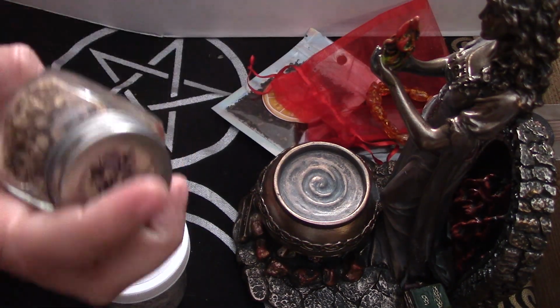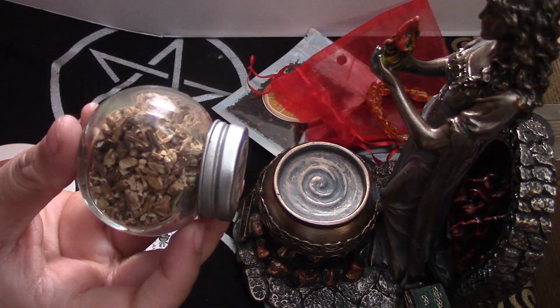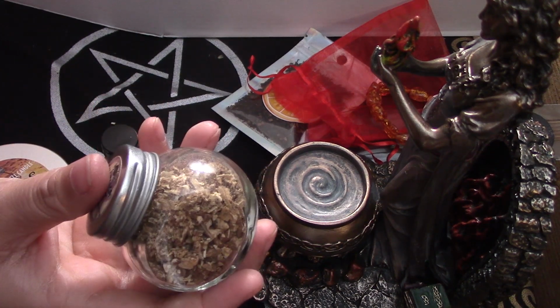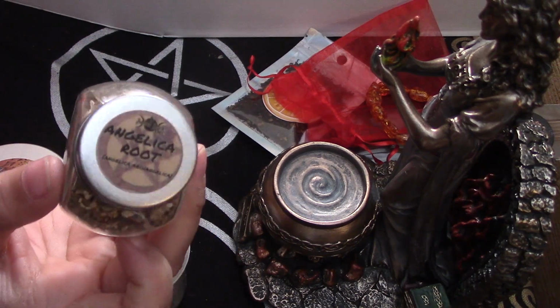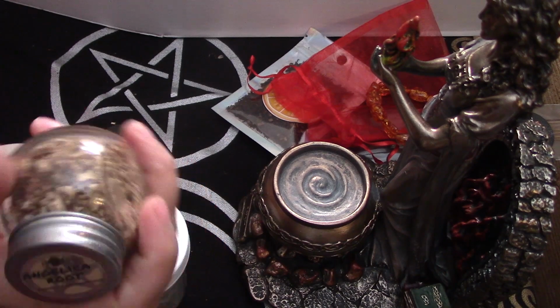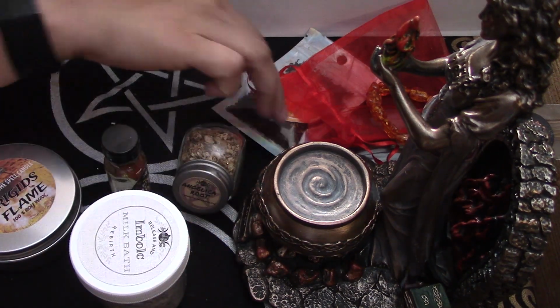Angelica root, a very special herb to use with your Imbolc rituals as it offers protection, blessings, and removes curses. Sprinkle in the four corners of your house to ward off evil, or sprinkle around the perimeter of your house. If you add Angelica to your bath, it removes curses, hexes, and any spells that may have been cast against you. And then she has a list of a lot of correspondences, so very cool.